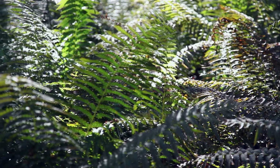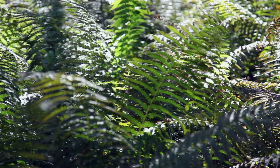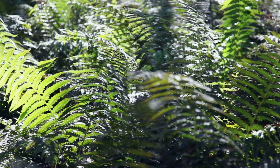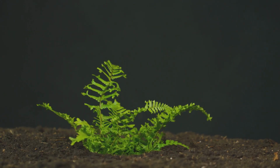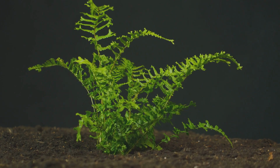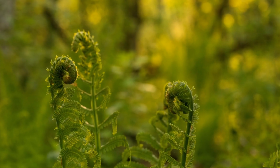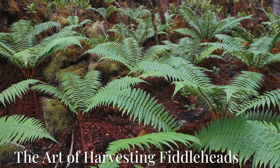It is a denizen of damp woodlands, often found near streams and rivers, where the air is heavy with moisture and the ground is rich with nutrients. This preference for moist environments is essential to its growth, for it is from these damp soils that the fiddlehead fern draws the sustenance it needs to unfurl its delicate fronds.